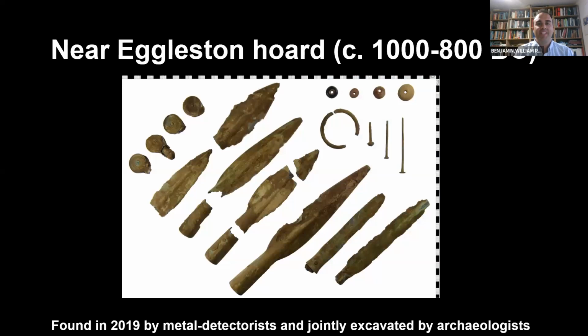Now, what this means is that when you have discoveries, as you hear with the fantastic Near Eggleston hoard, found in 2019 by metal detectorists and jointly excavated by archaeologists, including Ben Westwood, you have a classic hoard, a collection of bronze objects found together. Here you have weapons and ornaments.